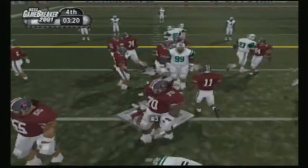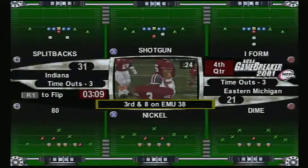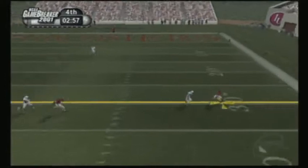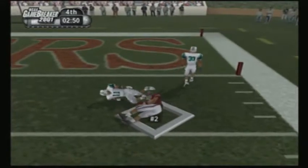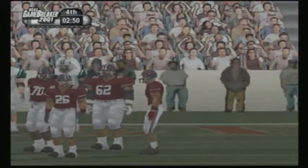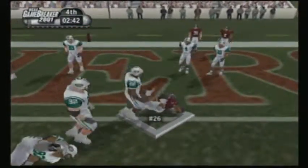Inside handoff. Not much there. Blue 25. He's setting up. Number 2, wide open. Straight ahead. Touchdown.